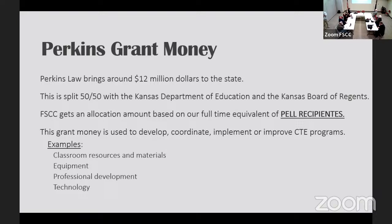And this Perkins money is all based on full-time Pell recipients. So Pell Grant recipients are kind of the key factor, because I'll also be talking about Pell Grant, because that brings our program in a little more money. Perkins funding was developed to be a supplemental program to provide classroom resources, materials, equipment to underserved populations. So that Pell Grant money, or applying for Pell and receiving Pell Grant, qualifies our program for underserved, socioeconomic status students. So just keep those two things in mind as we're rolling through this curriculum. Our funding is a little different, and we qualify for Perkins funding as well.